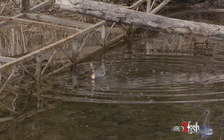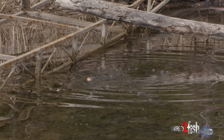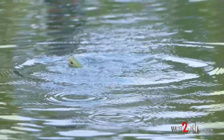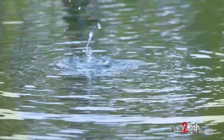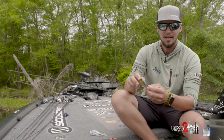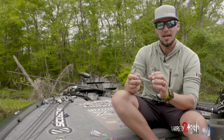And so the Arashi Pop has a nice big cut face. I can bloop it over the top of the beds and let it sit, and then I can cover ground with it by doing short, sharp twitches and walking it. And this cut face, when it turns, it's going to spit water each side. And that natural sound of that water landing and spitting is something that a bass just cannot handle.